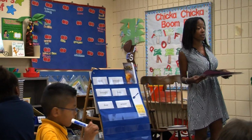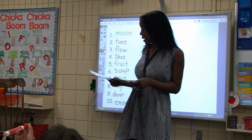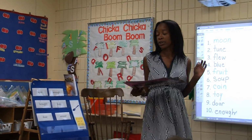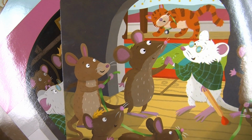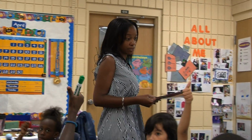And this is a story about mice who are working together to keep a cat away. In the story, you're going to hear several vocabulary words that we've discussed this week that are used in the story. Thumbs up when you're ready to listen.